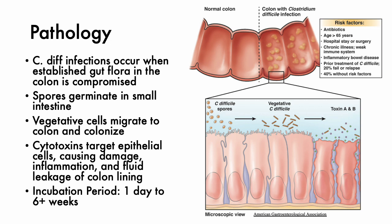There's no standard incubation period, but I read a report that said C. diff can colonize anywhere from 1 day to 6 weeks or more.